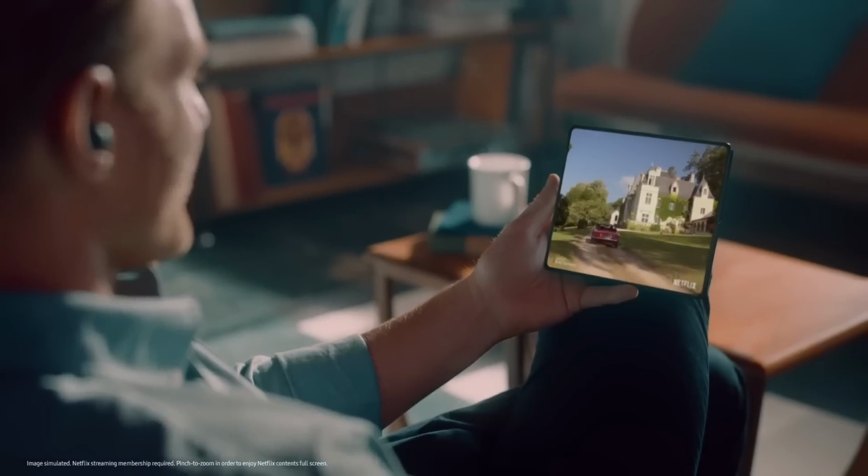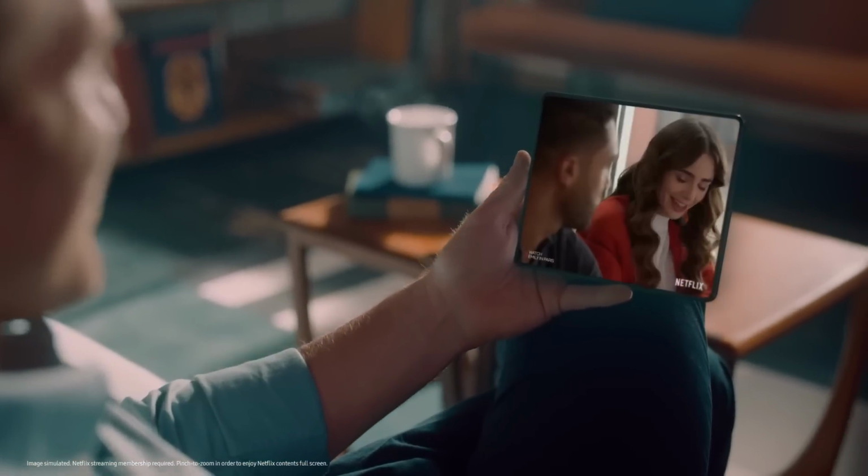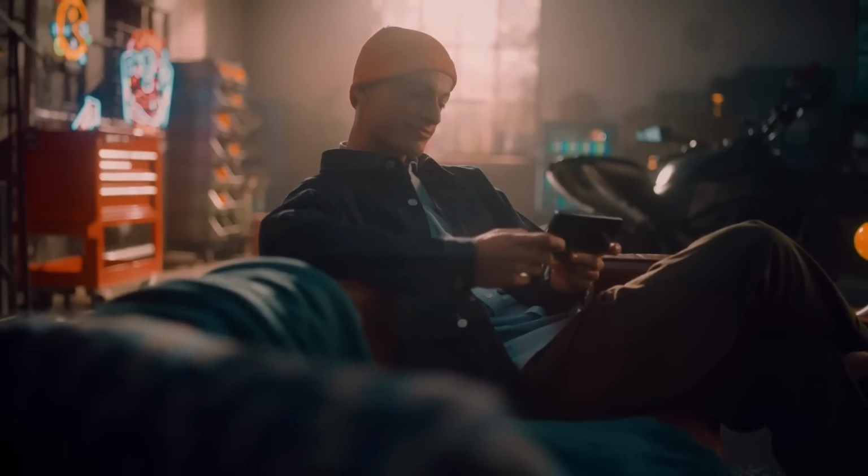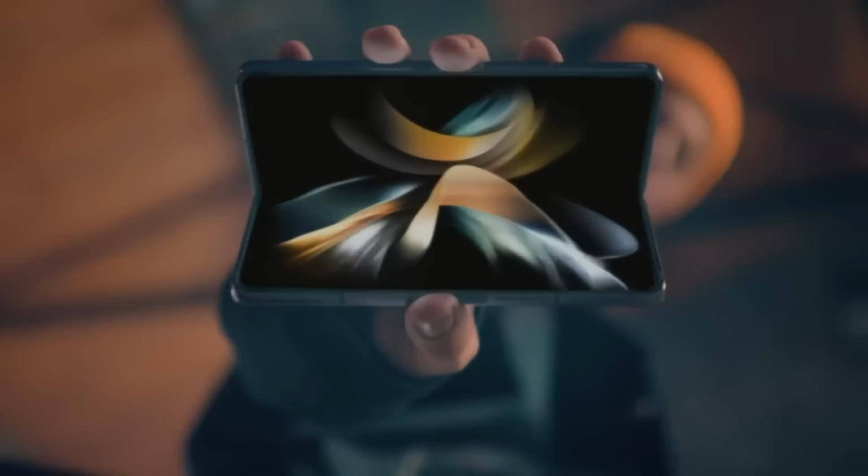If you're a larger display person and you really enjoy your smartphone having the largest display possible, then it's really a no-brainer. The Galaxy Z Fold 4 is what you should look at.